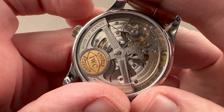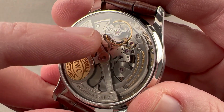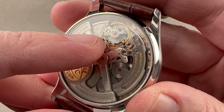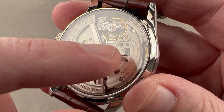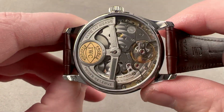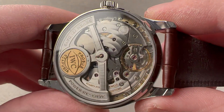Now, this is the slow beat movement. It beats at 18,000 vibrations per hour. You can see that there was a micrometric eccentric screw regulator used on these early examples. We also have a handmade Breguet overcoil hairspring to help the watch keep excellent time in any physical position with respect to gravity. And the 44 joule movement is adjusted in 5 positions, which is the same as most chronometers. Now, you can also see there's a combination of hand finishing and machine finish on this movement, and that is appropriate given the price and the stature of the piece.